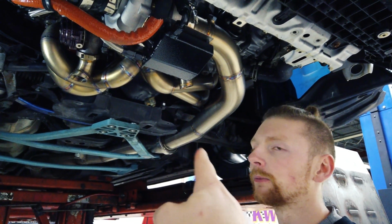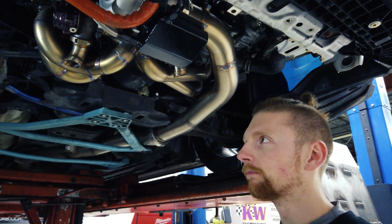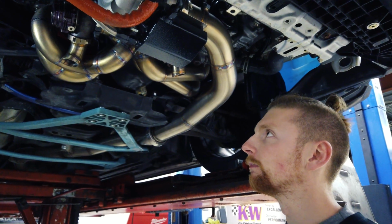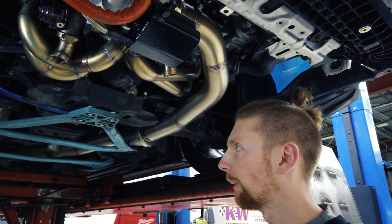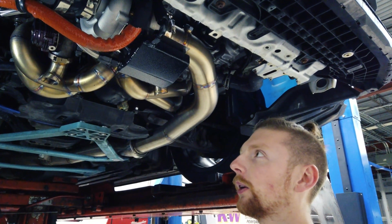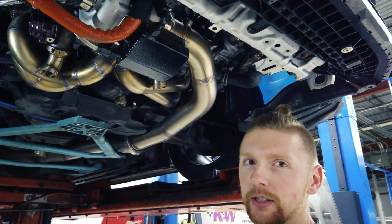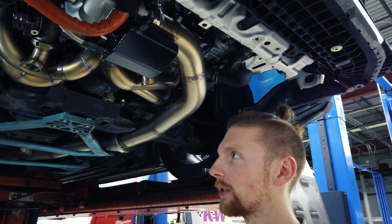Full transparency, this is obviously more expensive than the ETS kit, but what you get is a purely custom-built kit that looks amazing. Absolutely. Just the quality of the welds, the attention to detail. You can't get that with an off-the-shelf part. It's pretty sweet.